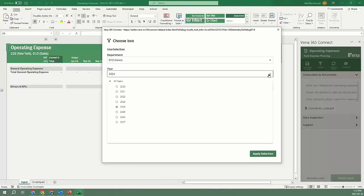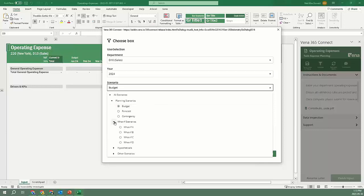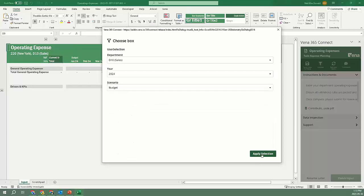Frank can also choose to work on different time periods as well. So right now we're working on the 2024 budget. He can go look in the past. He can start working on the future if he's a little keen, and we can look at different scenarios. So right now he's working on the budget, but he might want to look at a forecast. He might want to do some what-if planning down the road. Let's leave it set here.